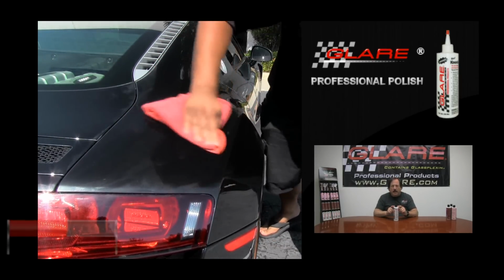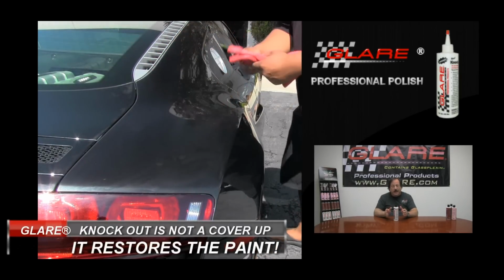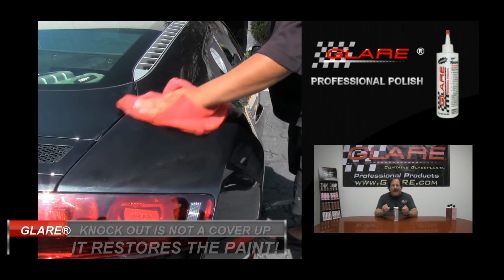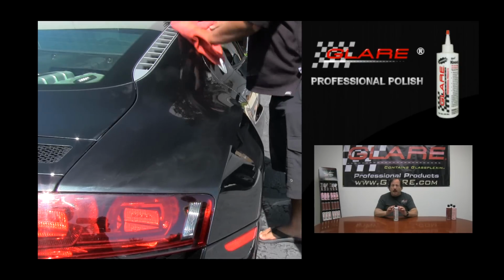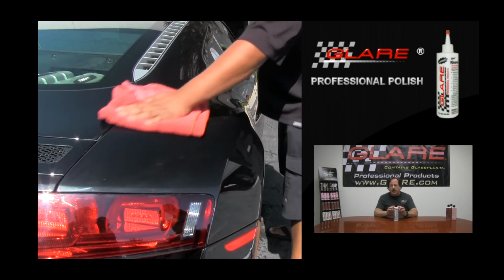It's not a cover-up. It actually restores the paint. And that's important that I'm trying to explain to you. It restores the paint. It's not a cover-up. None of our products are cover-ups, especially the Knockout, which is the only one of its kind in the market that actually fills in the gaps and keeps it there permanently.